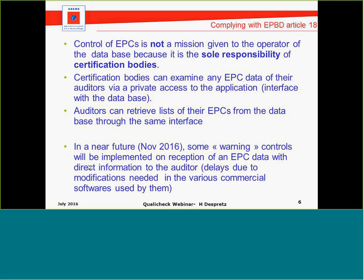But you understand, as information is sent by different software, we need to have the link with each of these software implemented before introducing any specific evolution of that kind in our system.